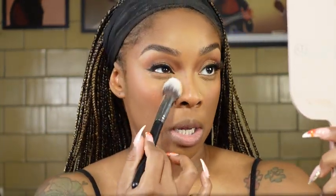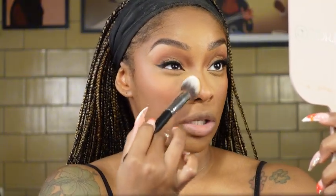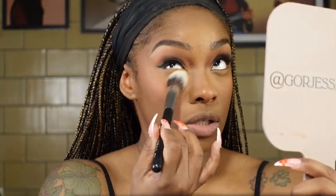If you are new here, this is my favorite thing to do because I'm not leaving this under my eyes. I'm going to go in with a tapered brush with some powder on it, and I'm going to blend out that setting powder from under my eyes. Now usually I will go in with my bronzer, my blush, and then do it, because then it will blend everything together. But I'm just going to do it this way today so that you guys can see.